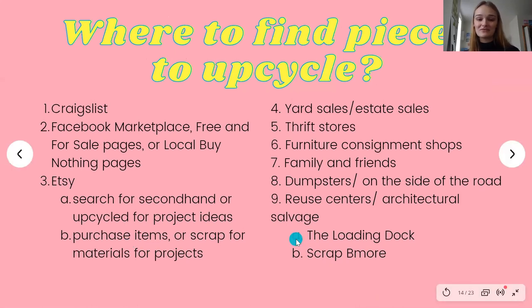Now we're going to talk a little bit about the different resources for finding pieces. If you don't already have something in your home that you want to improve or upcycle, where to find those pieces for projects that you want to pursue. So places like Craigslist, Facebook Marketplace, free and for sale pages, local buy nothing pages, all of those types of online community resource sharing platforms are really good places to find pieces. And a great strength of those is that you can usually negotiate prices with people who are selling stuff. And you'll find a lot of free things as well.